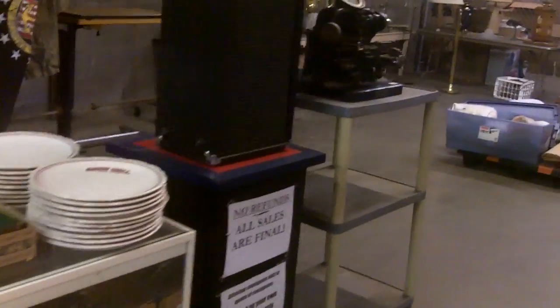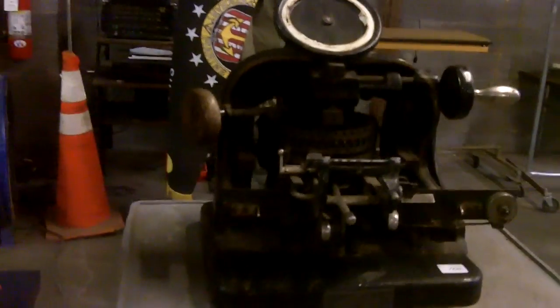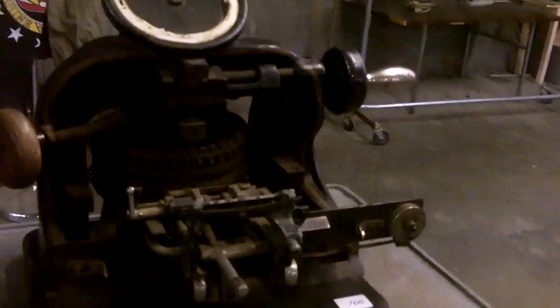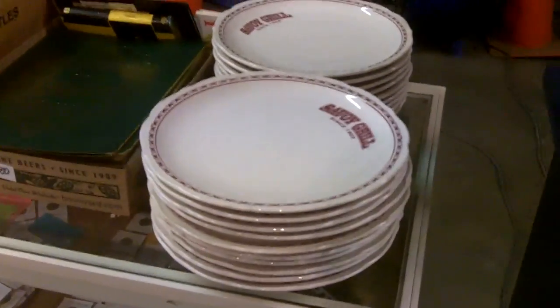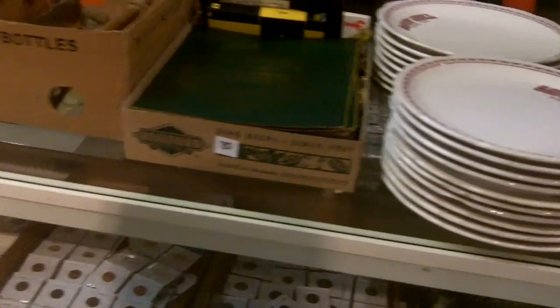Let me show you this neat thing first. Model G1 Graphotype World War I dog tag machine. Pretty cool. Savoy grill plates. We'll sell stacks of them. We got 4 stacks. There's coins in there. There's some old ceramic door numbers from the Savoy Hotel. Those are from way back when.